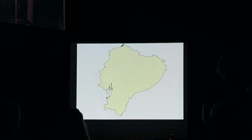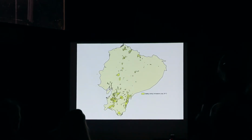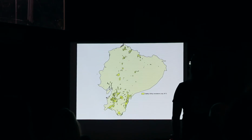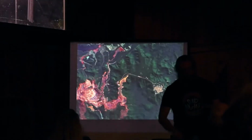So this is Ecuador. It's about the size of the state of Oregon. In July of 2017, this is the land that was available to mining activities. In August of 2017, this was the land available to mining activities. The amount of land available expanded by 300% overnight. In July, 0% of protected forests were under mining concession. In August, 30% of protected forests in the whole country were under mining concession. Just to give you a little bit of an idea of what we're talking about.